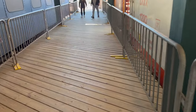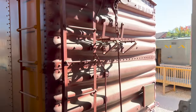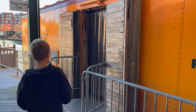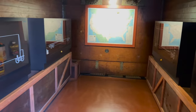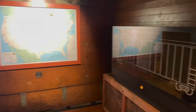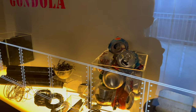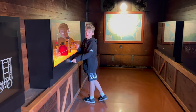All right, that was cool. This was the old refrigerator car right here. This is what an old refrigerator car looked like. They used to probably put ice and stuff in here. Whoa! Look at that! It's a little dark in here, but this is what an old refrigerator car looked like, I believe.